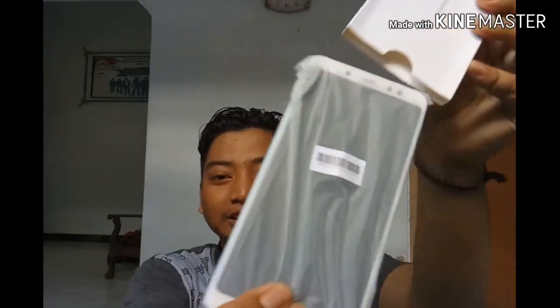RAM 4 GB and internal storage 64 GB. Okay, we will open the box and see. This is the phone. You see? The phone, okay?